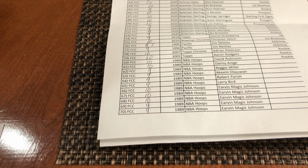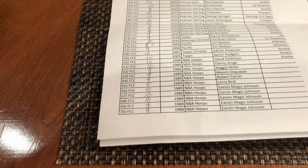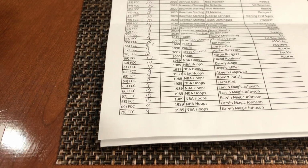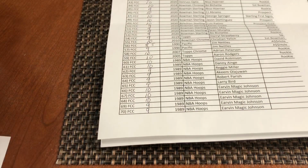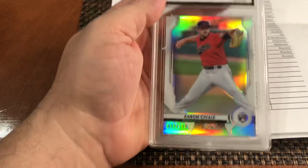Luis Patino from 2020 Bowman said this would be a 10. This is numbered to 50. It's the gold variation. Came back a 10. Aaron Sanchez said this one would be a 9, but came back a 10. And that one's numbered to 199.